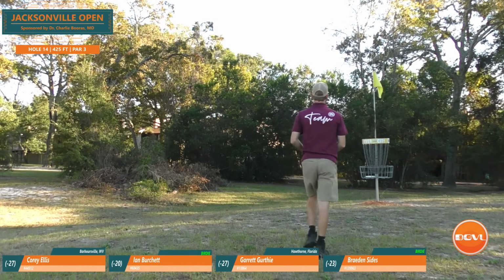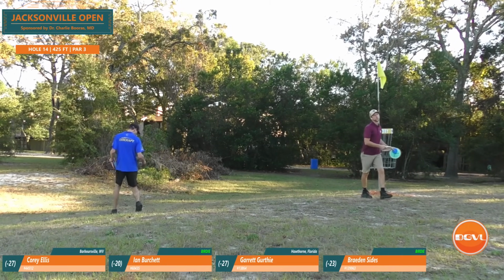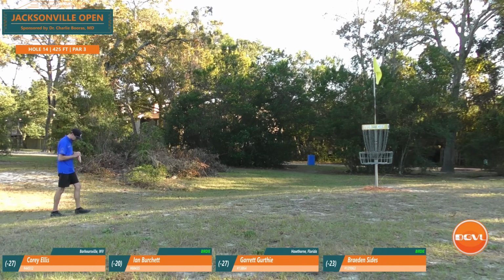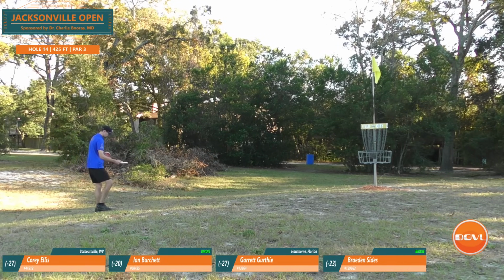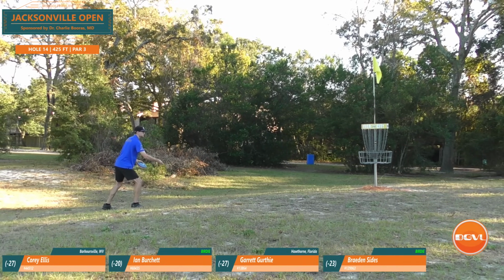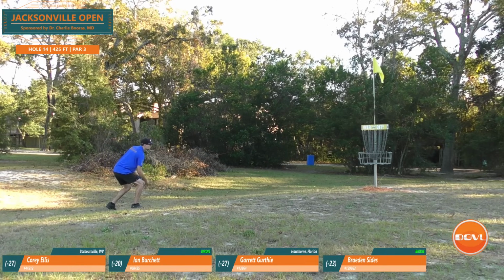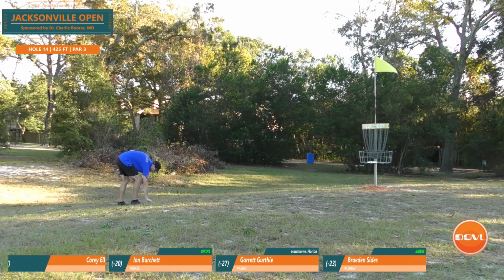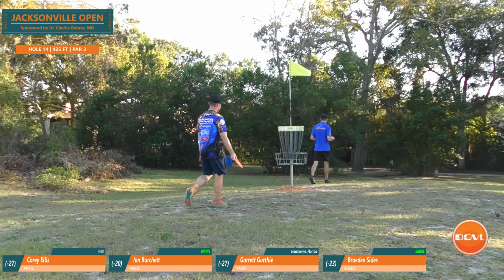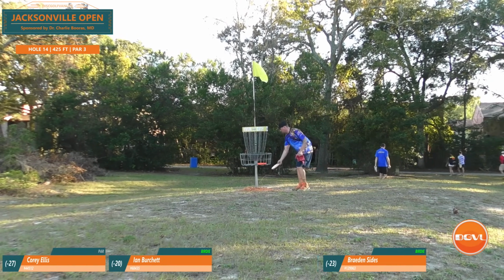Two great birdies. Now we got the whole lead card into the MiG 20s. Exciting finish here. Even without the race for first between Corey and Garret, we got Ian and Braeden battling it out for third, possibly second. There's still a lot of golf left. Corey puts that par in. Looks like Garret will drop his in too. Move on to hole 15.